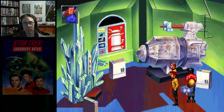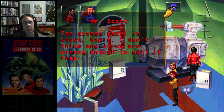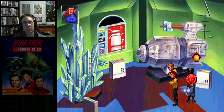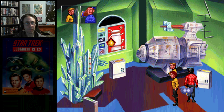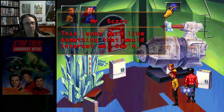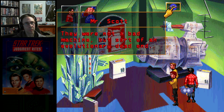Oh, maybe now the worker will open this. The access panel is. Oh, man. I should get Mr. Scott to look at that. Okay, let's look at this. The schematics for a dump. This looks more like something. Nope. They were not a bad machine, but sort of.